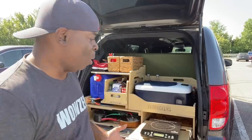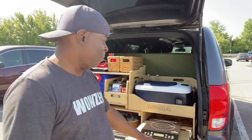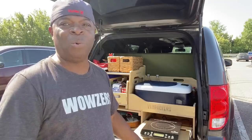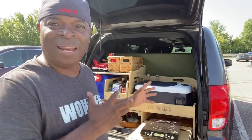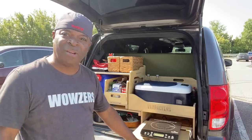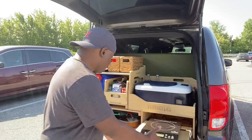I haven't figured out quite what I can do to this or add to this to be able to put my two burner cooktop on here, because I really want to use this kitchen as a whole. When I decide to cook, I want to go through the whole cooking process of being in the back of the van. I don't want to have to make any alterations, but I'm still thinking, what can I do to this section here to make this part here a little longer?